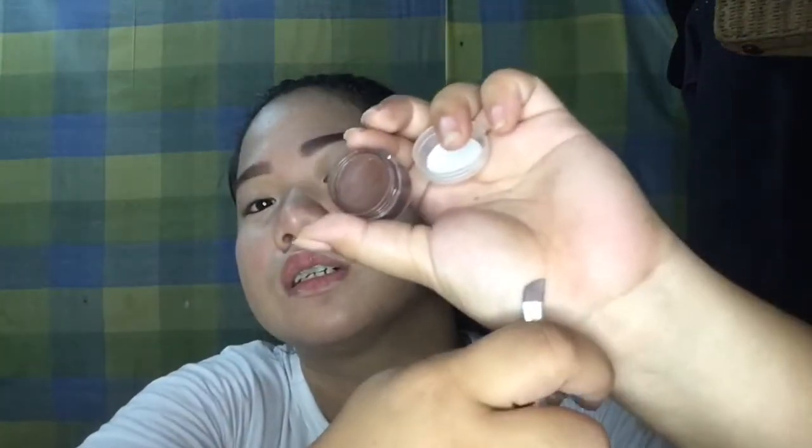So, okay na ba? I don't know. Let's just clean it up. The next thing that I'm going to do is use some pomade on my brows. And I'm using this brush.